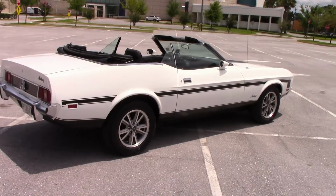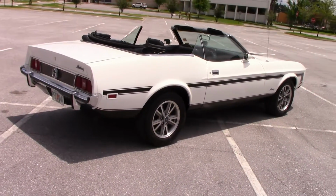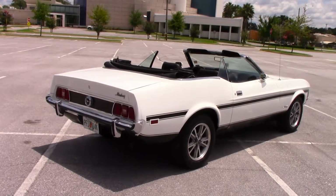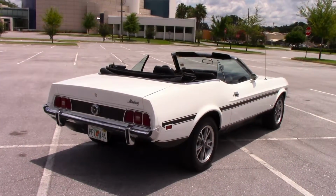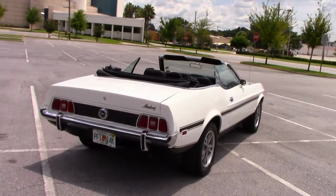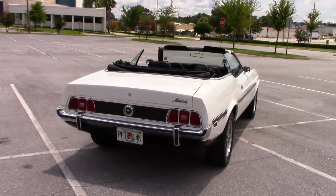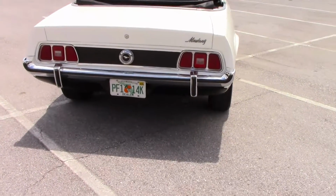It's been restored back to almost perfect factory spec, the only upgrade being an electronic ignition. All of the mechanical parts have been replaced: new radiator hoses, heater hoses, vacuum lines, new brakes front and rear, complete new wiring harness, shocks, strut bushings, tires, the convertible top has been replaced, and even the rear glass in the convertible top is being replaced. So we're going to move in and take a look at the quality of this restoration work done.